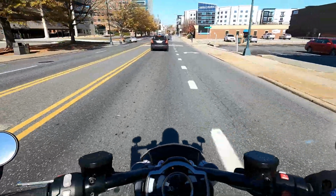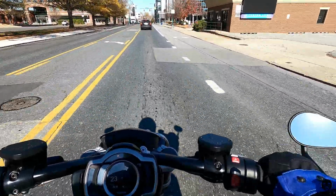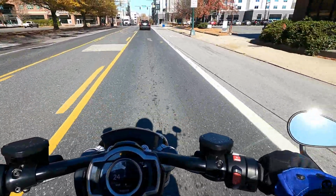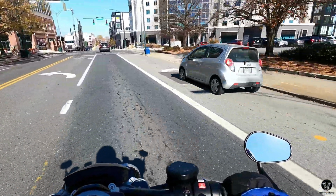Well, if you're in the market looking for a Triumph Rocket 3 and you're really not sure if it's the bike for you, well, head on down to your closest Triumph dealership and check one out for yourself. I think you'll be pleasantly surprised.